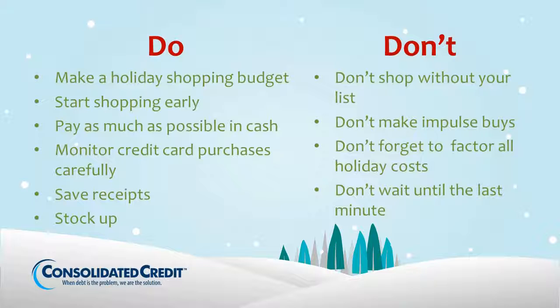If you are using a credit card, you do want to monitor those purchases carefully. You want to have a plan in place to pay them off. Try to avoid paying interest. Use a debt repayment calculator to help you determine cost-effective ways for paying off your debt, and keep track of what you spend. You want to save your receipts because items often go on sale after the holiday rush.